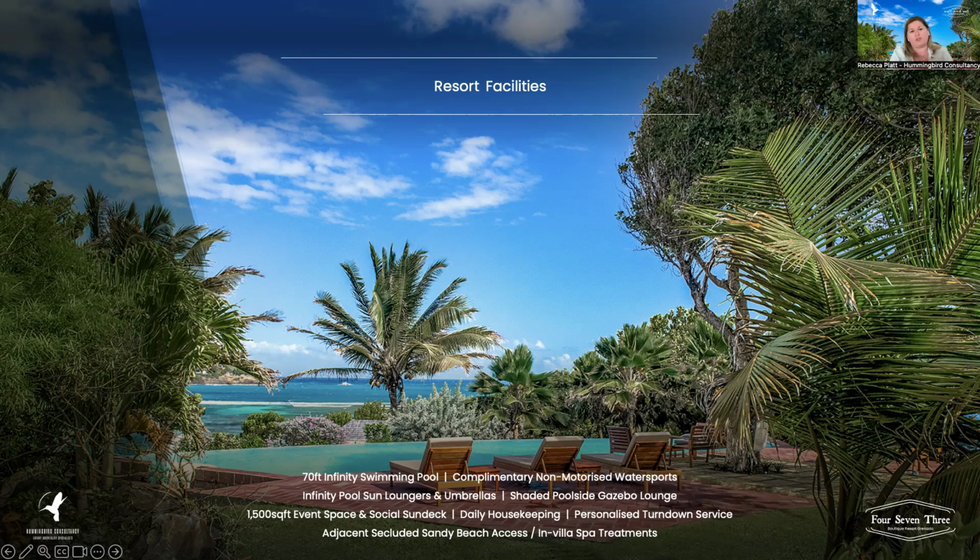There's a really nice reef just off of the water's edge there that guests can snorkel out to. They've also got the shaded poolside gazebo lounge where guests can just sit, relax, read a book, chill out. Absolutely lovely area. And they have 1,500 square foot of event space and a social sun deck that's available for guests to enjoy as well.